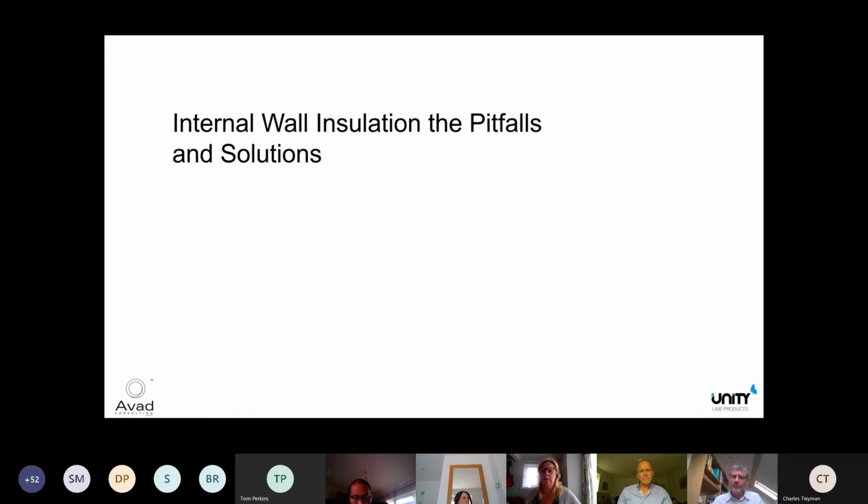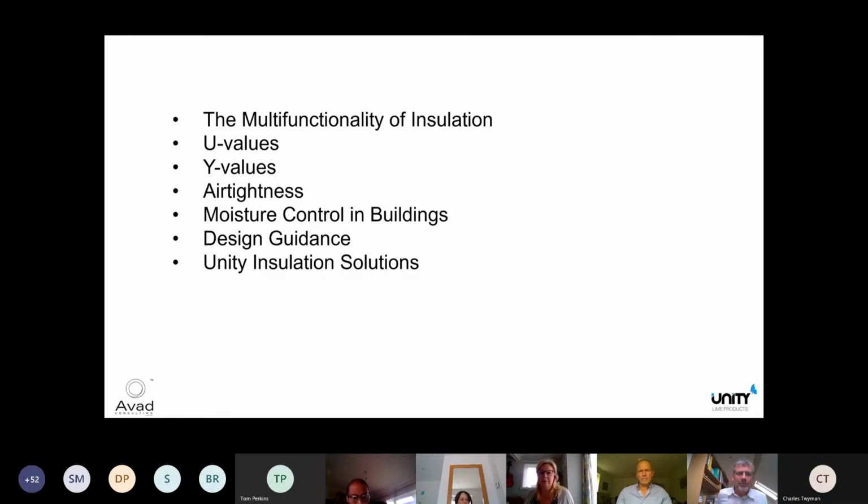you're going to have to find some way of treating those, and cavity wall insulation clearly is not an option because there aren't any. So these are the areas we're going to try and cover. Multifunctionality of insulation, U values, Y values, airtightness. The reason why I want to go through the basics is because, I don't want to teach you to suck eggs, and some of you will be well ahead on this, but it sometimes helps just to have a bit of a refresher and maybe at least all put us on the same page.